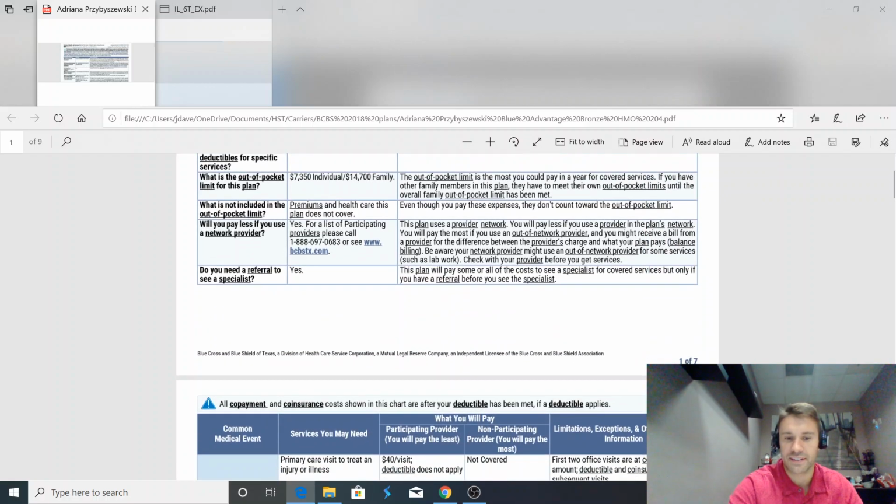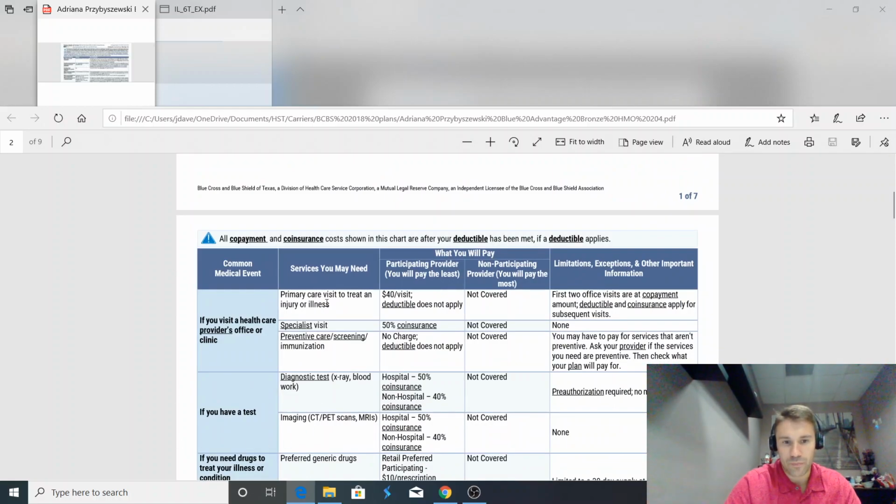Certain plans will have copays for doctor visits or for prescriptions. So if I scroll down this document and look at primary care visits for a doctor, and specialist visits, you'll notice that this plan has a $40 per visit copay to see the doctor. That means no matter what, you go see the doctor, you pay 40 bucks. Okay, simple as that. You do not have to meet your deductible before you get that benefit. Now, specialists are 50% coinsurance. So realize there's no copay if you see a specialist like, let's say, an endocrinologist if you have diabetes.